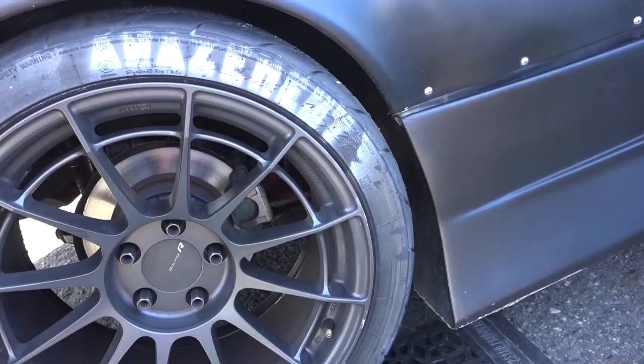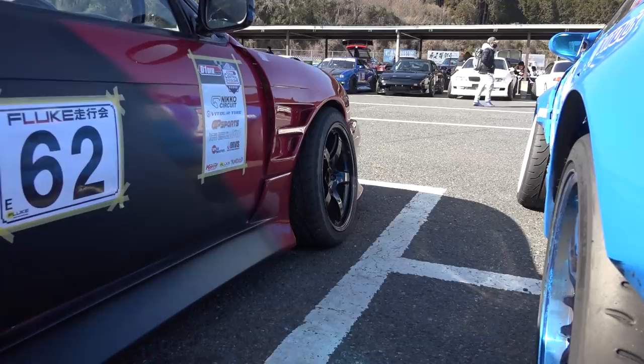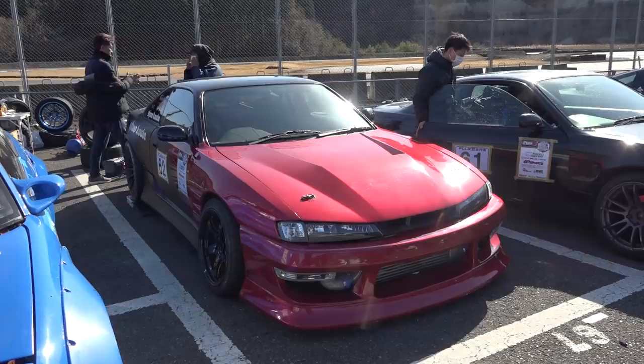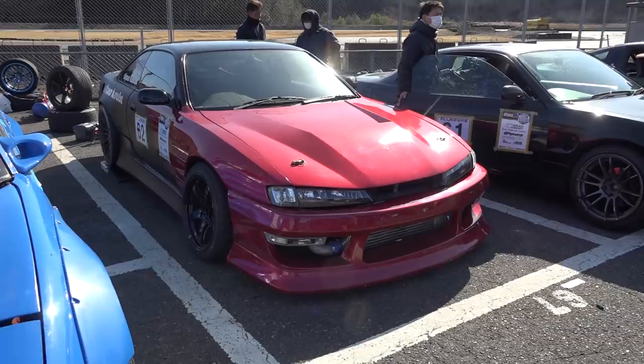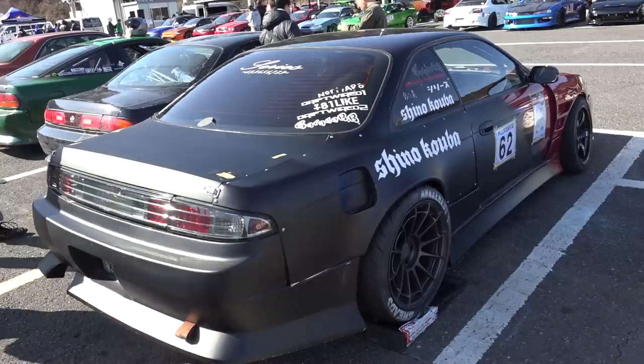So he's running Nankang NS2Rs on the back, and it looks like front is Toyo R1R. That's actually a really good combo, honestly. The NS2s on the back and the R1Rs on the front. So Meguro's car is SR20 powered, and it's also street registered. I've seen this car evolve a bit. It used to be a Zenki front end, now he's got the Kouki front. And it used to just be all flat black because he crashed it and just sprayed it. But it looks like it's actually a look now because it's got that maroon to black fade.